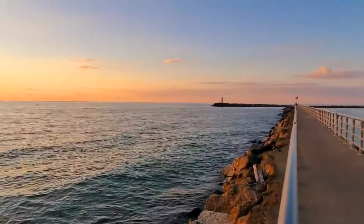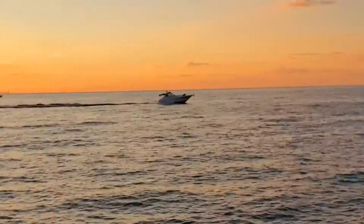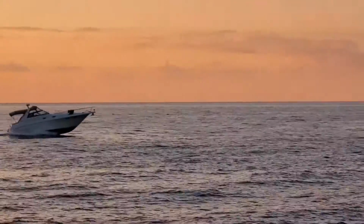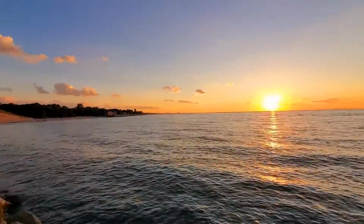So whatever you're doing today, get out and enjoy the great outdoors. It's a beautiful place. It's very diverse, and they're enjoying a sunset cruise themselves out on Lake Michigan. A couple other boats out there. Sun's getting low on the horizon.